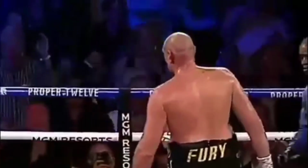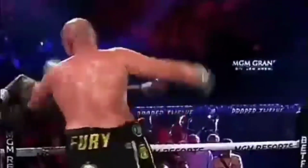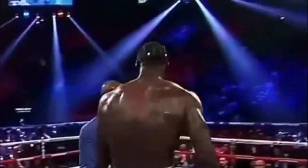Oh! He puts it down! Fury scores the knockdown in round number three! 30 seconds remain, and Fury has floored Wilder! Deontay looks a little shaky on his legs right now. That was a good right hand by Tyson Fury. He said he would knock him out. He's going for it here in the third round. Wilder is down again. That is no knockdown. Up. He's still shaky. Kenny Bayless says no knockdown.